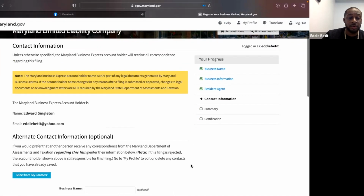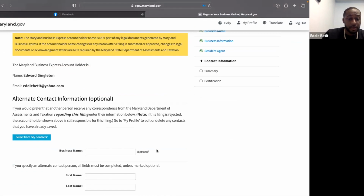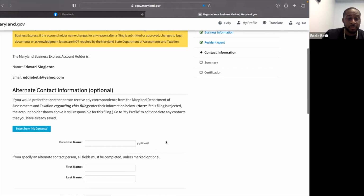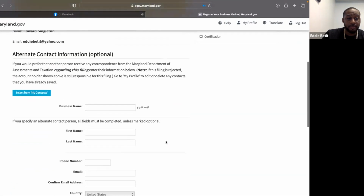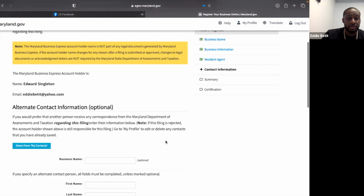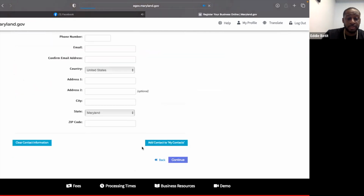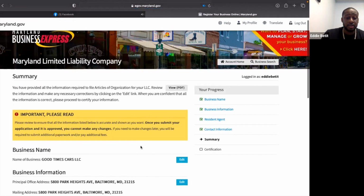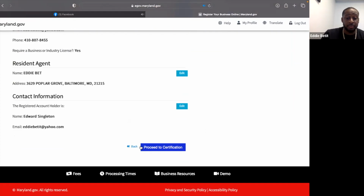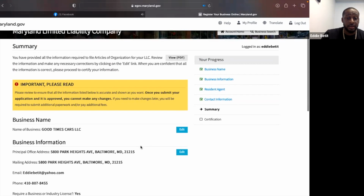All right, so now we're on to the next page. Alternate contact information. This is optional. We don't have an alternate contact. This is if you've got somebody else who needs to be contacted. Like I said, for me, I'm always the go-to guy, so you're just going to keep me as the one person on the business. And like you can see here, that simple, boom, that's it. It's done for the most part here.